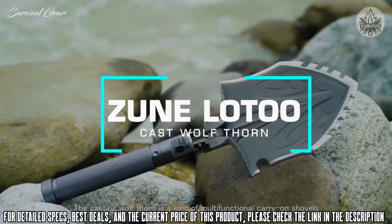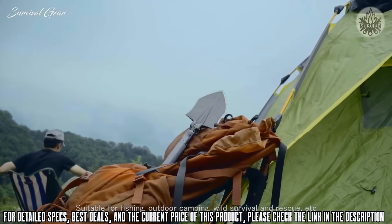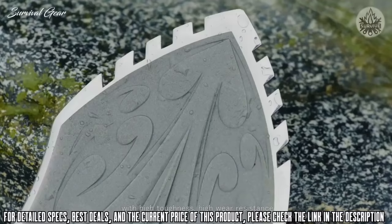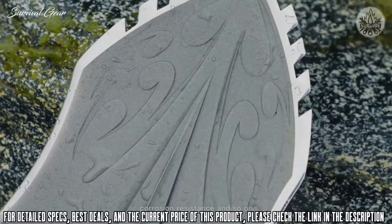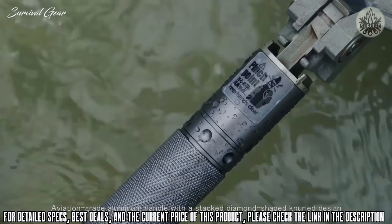The Casting Warp Thorn is a kind of multifunctional carry-on shovel made of more than 50 processes and 100% molding and casting. Suitable for fishing, outdoor camping, wild survival and rescue, etc. The casting process and high temperature quenching treatment give it high toughness, high wear resistance, corrosion resistance and so on. Unique 6-position shift keys can set the shovel toward your expected angle in one step. Aviation-grade aluminum handle with a stacked diamond-shaped knurled design that is comfortable and non-slip.